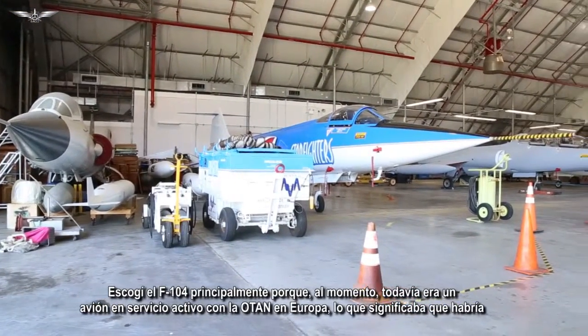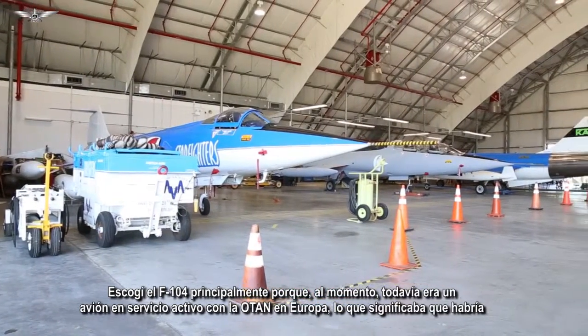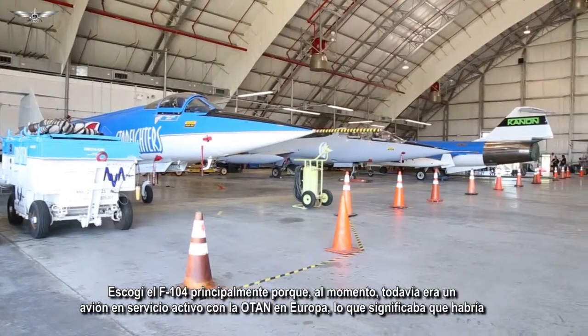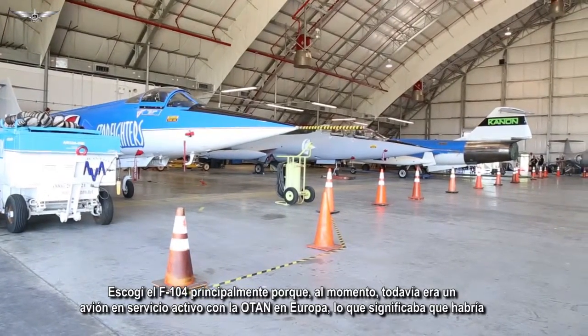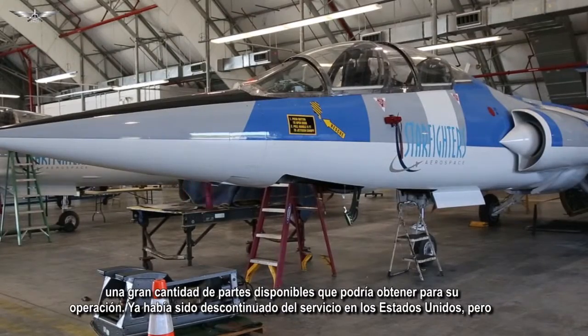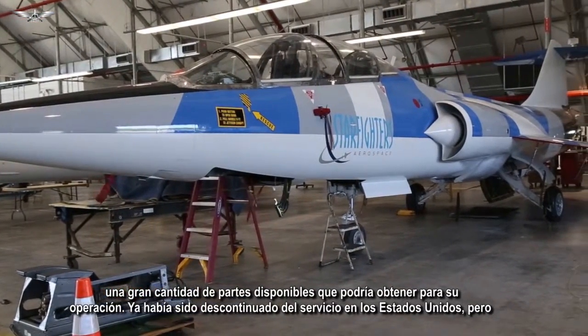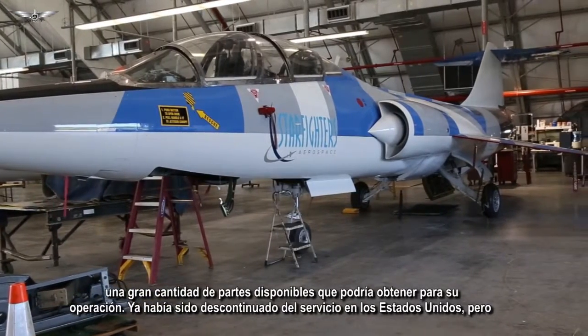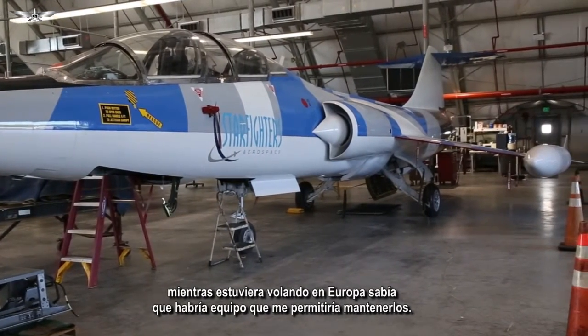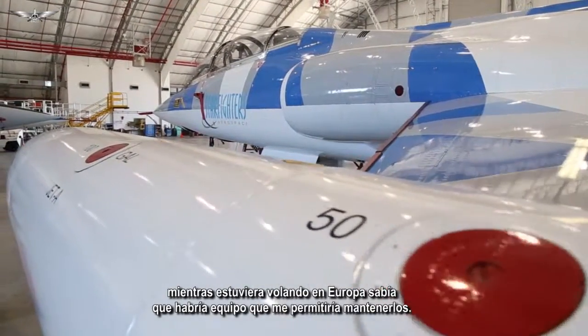I chose the F-104 primarily because it was, at the time, still an active duty aircraft with NATO over in Europe, which meant there would be a lot of additional parts and pieces that I could get for the aircraft for operation. It had been discontinued in service in the United States, but as long as it was being operated in Europe, I knew that there would be equipment to help me keep them maintained.